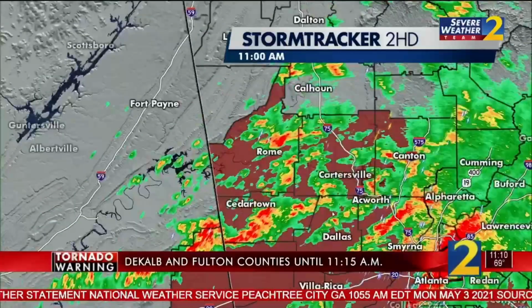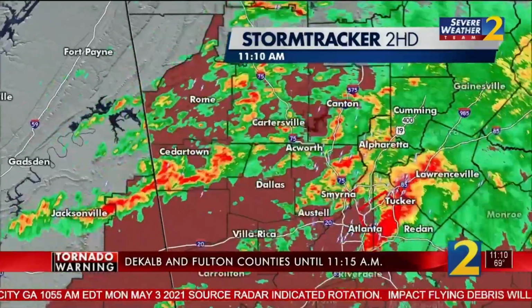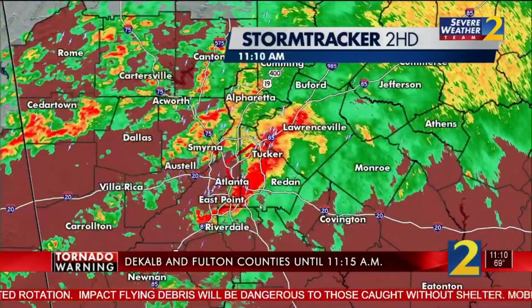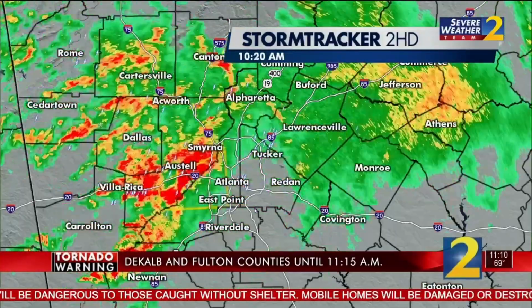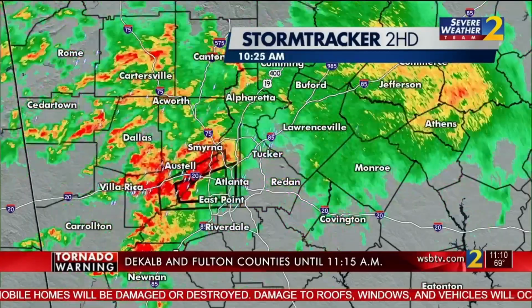So coming in close on the radar, you can see the heavy rain falling through Polk County, through Bartow County, over through Cherokee County. That string of downpours will move across the north side of the metro. And again, our main focus continues to be down here right across the heart of Metro Atlanta. We avoided the early morning rain, but this round of rain most certainly got us, and that risk of a tornado was realized right along the Chattahoochee River.